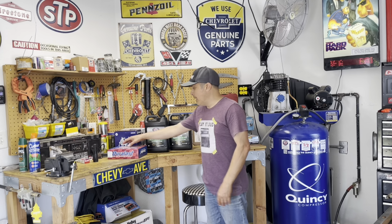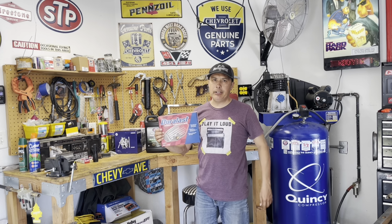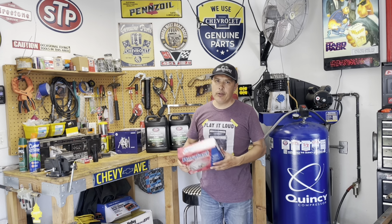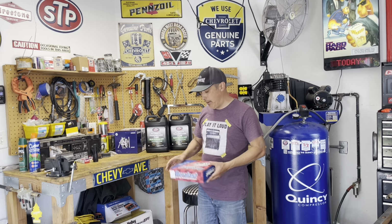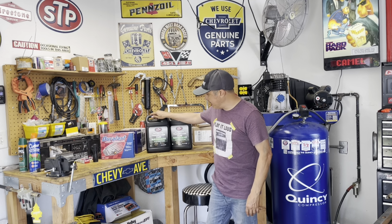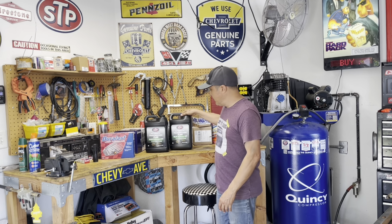So what I ended up doing is I picked up a transmission filter. Gonna need to do that anyways. This has the gasket and everything for the pan. And then I picked up 2 gallons of transmission fluid. So I'm gonna go ahead and get that pan dropped and see what it looks like.